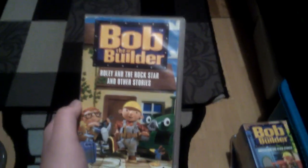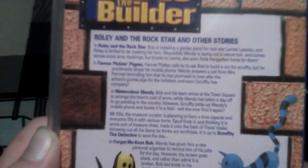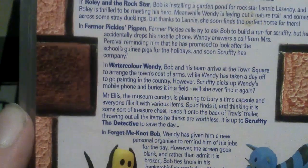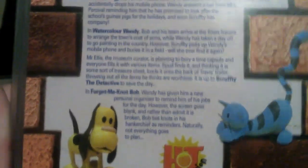Up next is Rolling in the Rock Star. Here's the spine and back cover. Episodes are Rolling in the Rock Star, Farmer Pickles, Piggy Green, Watercolor Wendy, Scruffy Detective, and Forget Me Not Bob.